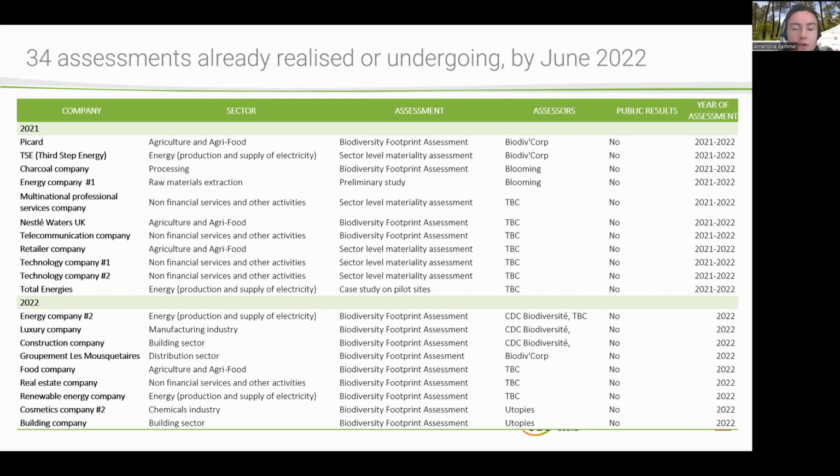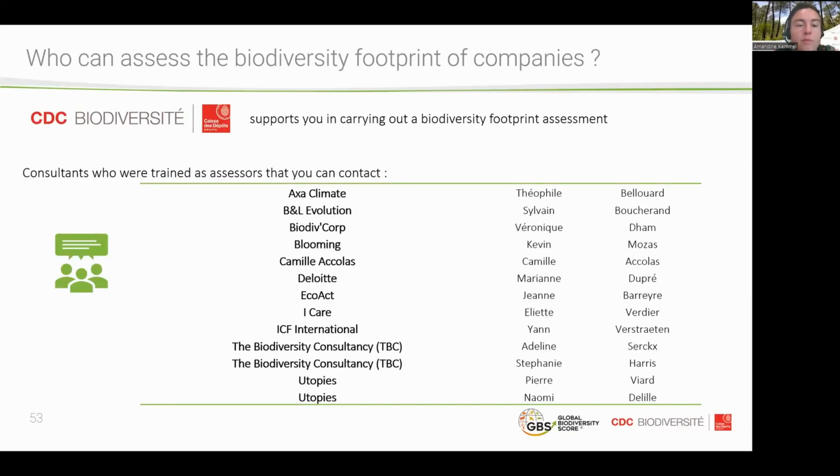And so you can see on the table that some of the results are published, for example for Hermès, who has published it in the Universal Registration Document, and some are still internal to the company. We are also working with other consultancy companies like TBC or Biodiv Corp, which are all trained as assessors. So if you would like to do a biodiversity footprint assessment, you can contact us or them to realize one.